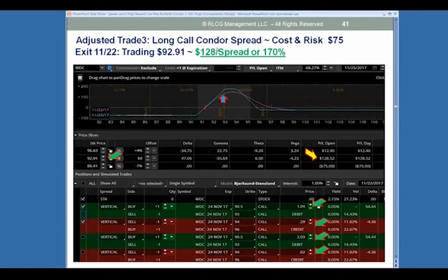And the combination of the two together actually made more than if you just left on the call debit spread. So here we end up with what we call that long call condor. And we've reduced our risk down from that 94 to 75. And when it was trading right here going out at 92.91, we were right here within that condor, and the whole spread was up $128 per spread. Okay, so $128 profit per spread on your risk of 75 is a 170% return.